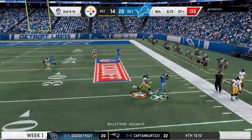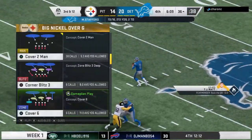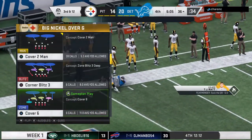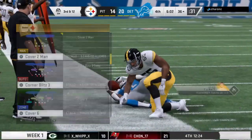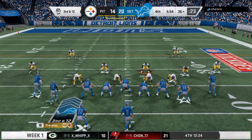To throw is Stafford. That'll be complete to Breida. Just a 1-yard pickup on the play, and that's going to lead to a 3rd and 12. I know most of the time when the ball's in the air, you're thinking wide receiver, tight end, but running backs, they can be a big part of any passing offense nowadays. The Lions on 3rd down, 3 for 7 so far in this game.